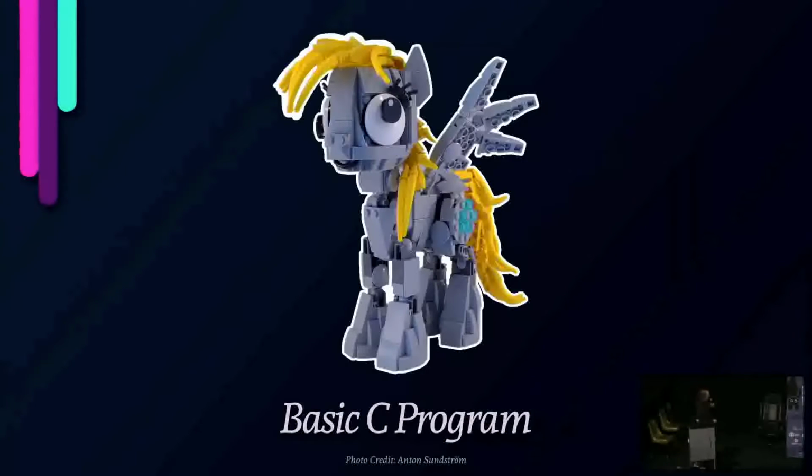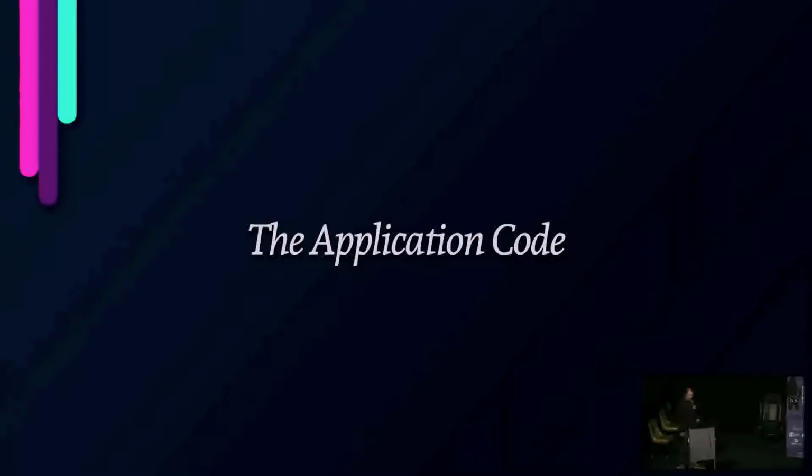She's kind of slow, and just like a C program, you have to give her very specific instructions on what to do. But at the end of the day, she is a Pegasus pony, so she can do a lot of cool stuff. Okay, I see my My Little Pony analogy just totally landed. That was awesome. We are definitely in trouble.